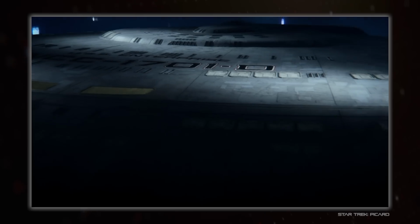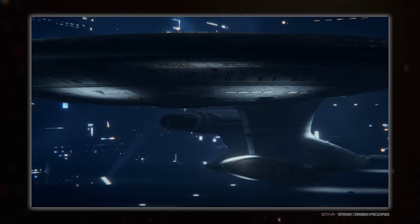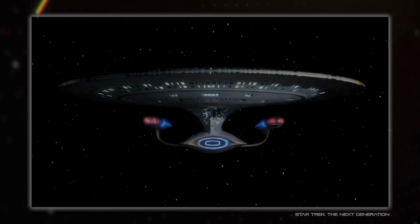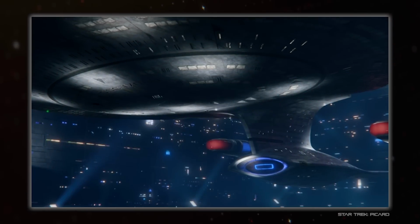It's not a new ship, but the grand old lady still deserves some attention, because we can all agree that it got done dirty in Generations. And why? The design is timeless. It's wonderfully futuristic with those curves and glowy bits. It really sells the big jump between the motion picture era and TNG.